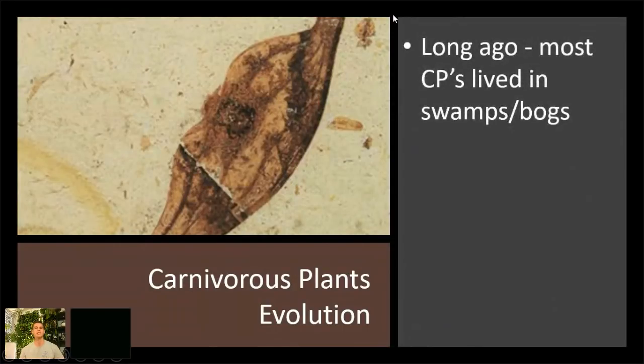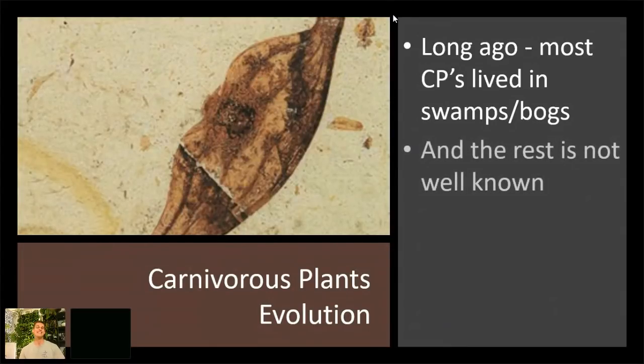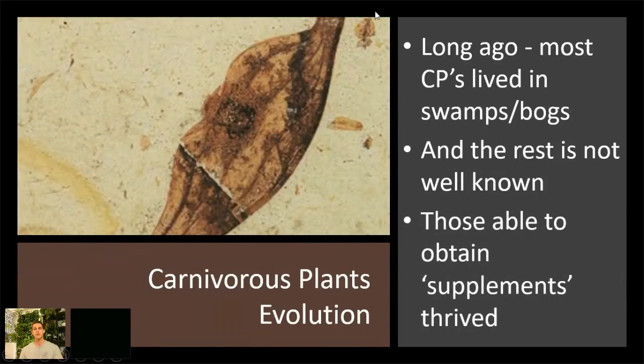We know that carnivorous plants lived a long time ago. We know that they're in acidic, boggy conditions, and that's about it because of the fossil record. But we do, of course, know that those that were able to supplement and get nutrients from bugs were able to survive in these acidic conditions. Acidic soil greatly reduces or prevents plants from soaking up nutrients through their roots, so plants that aren't carnivorous would have the disadvantage. And plants that were able to get nitrogen, phosphorus, and potassium from other sources were able to thrive.